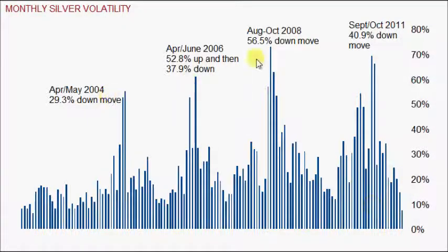The four significant peaks. The first one occurred in April and May of 2004, which resulted in a 29.3% down move. In April and up to June of 2006, it started off with a 52.8% up move, and then it retraced down 37.9%, and then October of 08, that's when the meltdown occurred, and then the September-October move lower in 2011 of 41%.